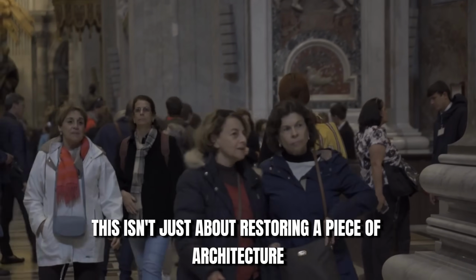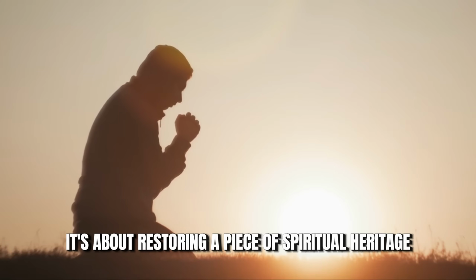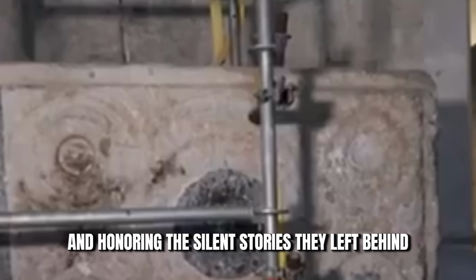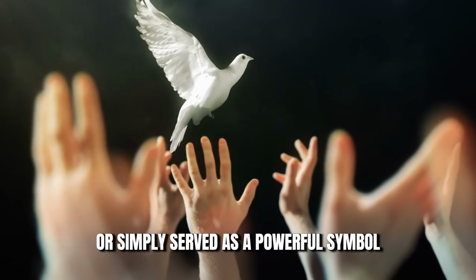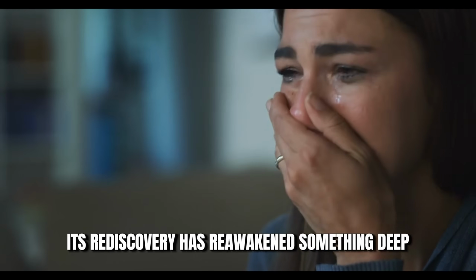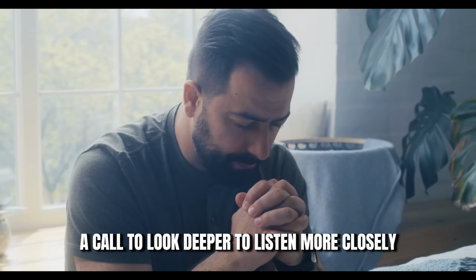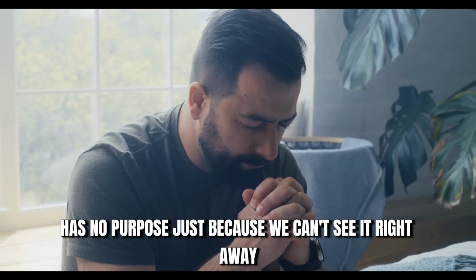After all, this isn't just about restoring a piece of architecture, it's about restoring a piece of spiritual heritage. It's about remembering the faith of those who came before us and honoring the silent stories they left behind. Whether this stone stood by the original tomb or simply served as a powerful symbol of early Christian worship, its rediscovery has reawakened something deep within the hearts of many. A call to look deeper, to listen more closely, to never assume that something has no purpose just because we can't see it right away.